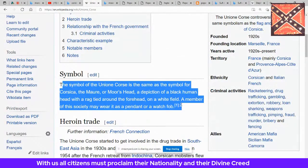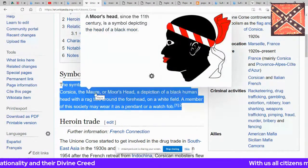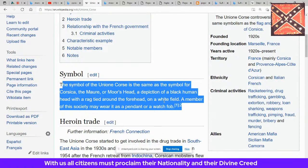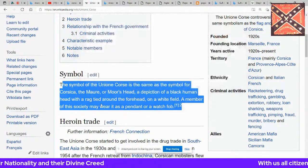Corsica, the symbol is the same as for Corsica, the Moor's head, a depiction of a black human head with a rag tied around the forehead on a white field. A member of this society may wear it as a pendant or a watch fob.